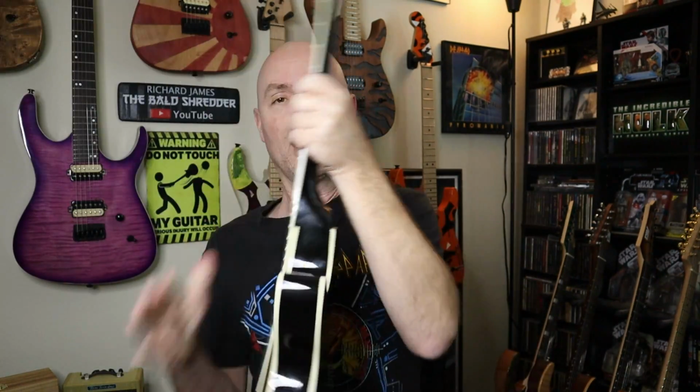But no, they really did a good job matching it. I also asked them to make the neck thinner. I wanted a thin neck. They did it, great, right? I wanted jumbo frets. They put jumbo frets on there, which is one of the reasons why this one plays so well for me and feels so comfortable, because I like that thin neck and I like the jumbo frets.